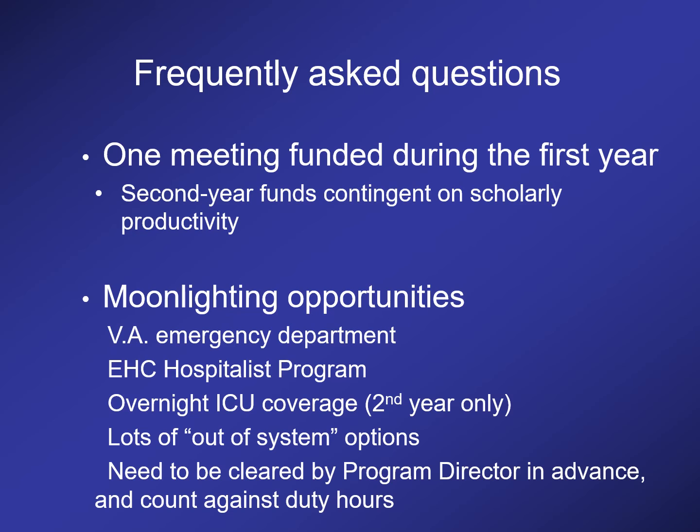The second question is about moonlighting opportunities. These are available at Emory, both inside and outside the system. They are contingent on being cleared by the program director and count against your duty hours.